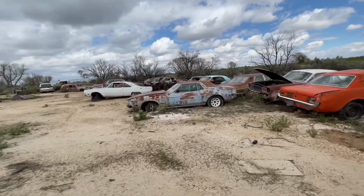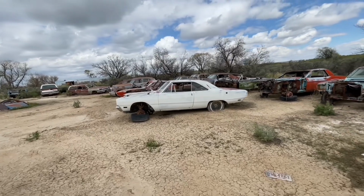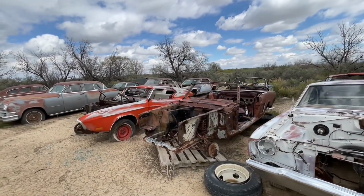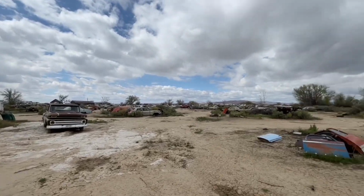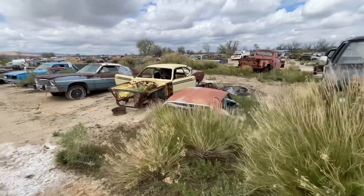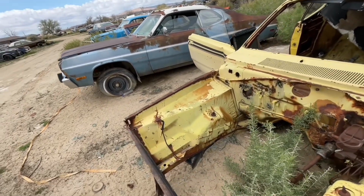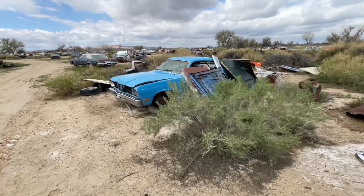Couple Mustangs. Oh, looks like the paint's too far gone. Mustang convertible and a Mustang fastback. Couple more A-bodies. Well, I hope you guys enjoyed that quick little tour. Now we're back on the road and heading to South Dakota. So enjoy.